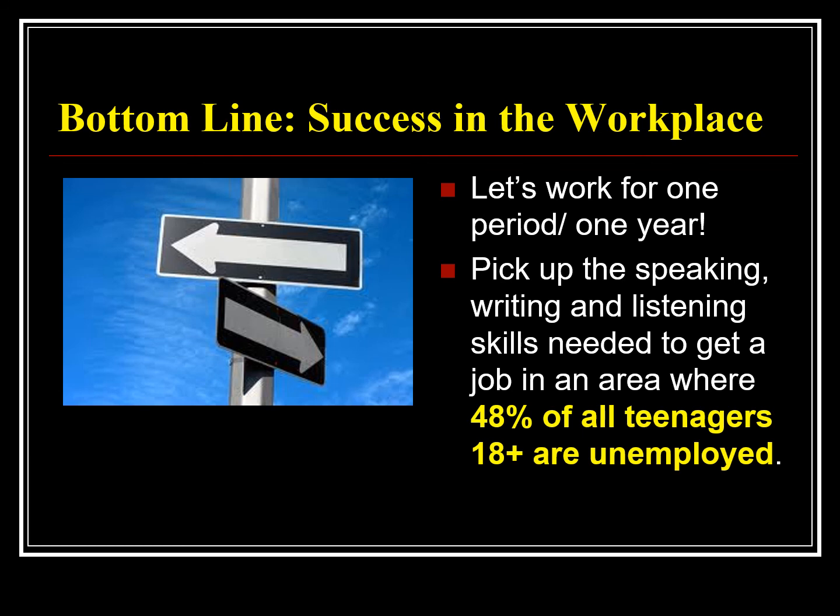This is another sobering fact. In Imperial County, 48% of all teenagers 18 and above are unemployed. That's the students who actually are seeking employment. Almost half of all our teenagers can't find a job, 18 and above. So if you're talking about ALAS 10, we've got quite a bit of work to do here. Number 1, get your son or daughter redesignated. And number 2, make sure they do well in English.